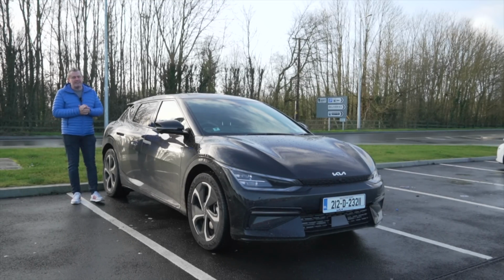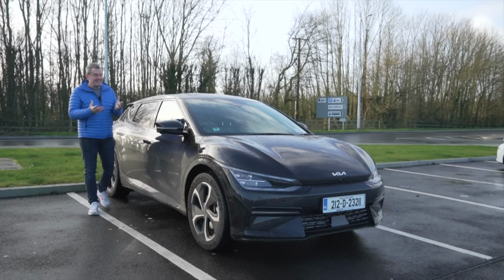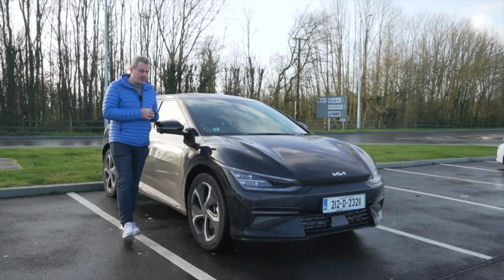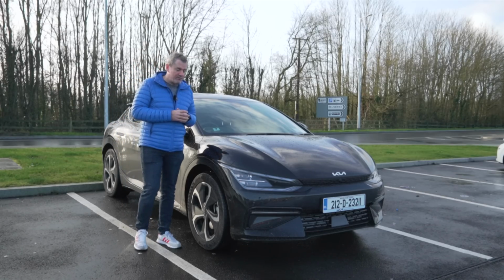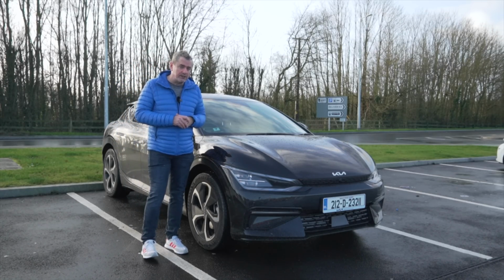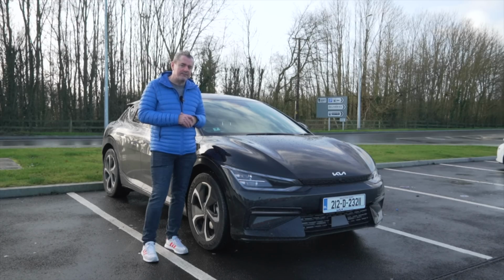Never before have I had so many requests to test one car, and this is it, the Kia EV6. Everybody wanted a full review of this one. It's actually one of my favourite cars on the market today, and you know what? I've driven it 1,000 kilometres to find out all I can know about this car.